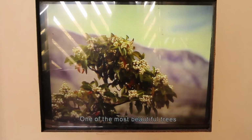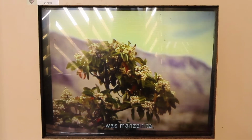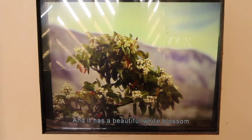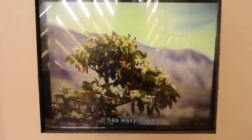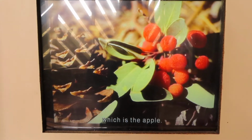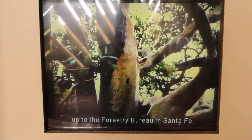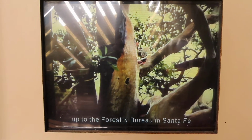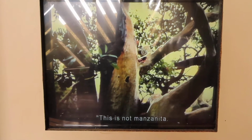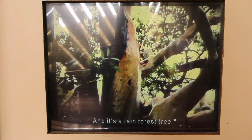One of the most beautiful trees that lines the canyon is what the natives told us was manzanita, little apples. And it has a beautiful white blossom, it has waxy leaves that hold through the winter. The blossom gives a little red berry, which is the apple. We sent some of them up to the Forestry Bureau in Santa Fe. And they said, this is not manzanita, this is a madronia. And it's a rainforest tree.